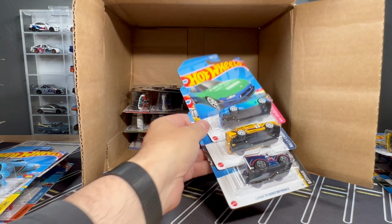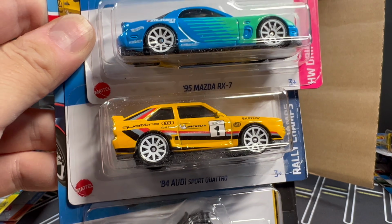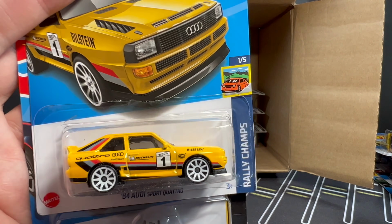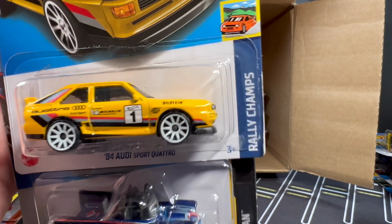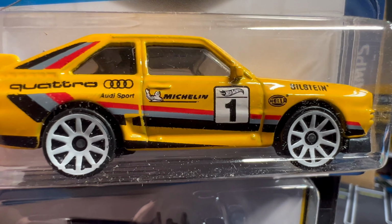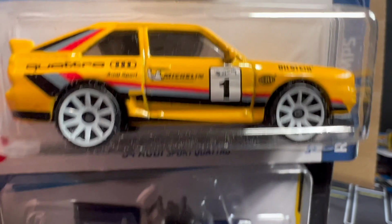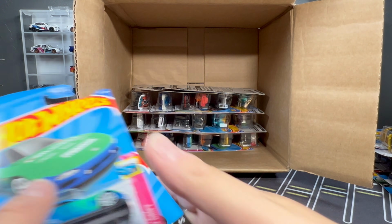And among all the other crazy stuff, 85 Mazda RX-7, we've seen that one. Audi Sport Quattro in yellow. That's fantastic. Love this casting. We're going to see a premium version in the Target 2-pack. We get this beautiful basic version, which looks great. Love the Michelin livery on that. And then the classic TV series Batmobile, we've seen that already.